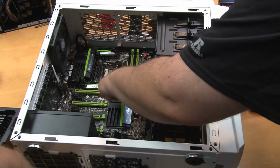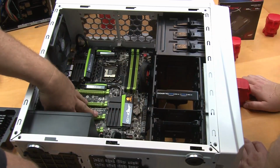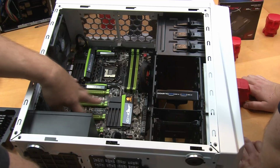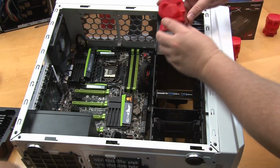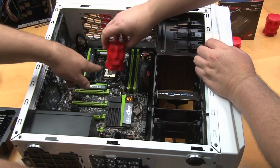Okay, so we've got the part. This is our memory area. These are for our PCI. These is PCI Express, so typically your graphics cards, or if you're doing an add-in audio card or anything of that nature, would drop in over here. Your memory would go in this location, and the CPU will go here, and then we'll place the CPU cooler on top of it.